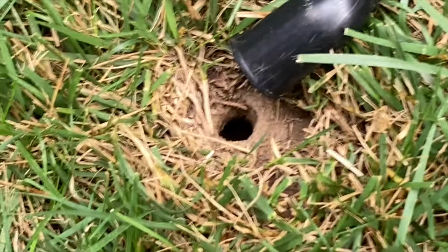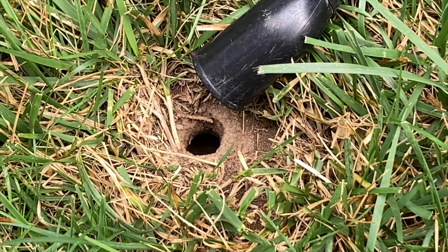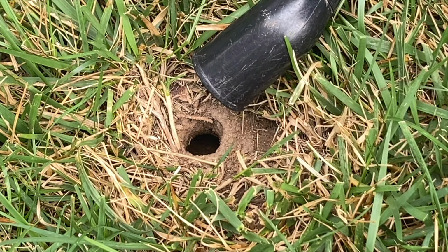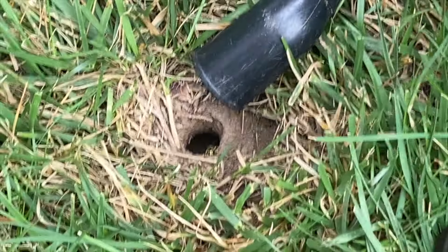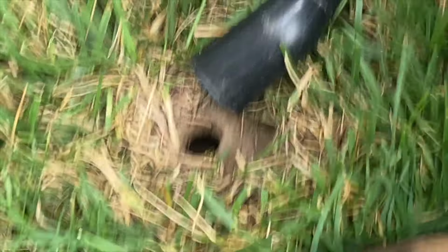And we vibrate it. And we do that by stomping on it. Vibration causes a panic and attack response in the wild. So that's what we're going to do. Rush out. Someone step here and do the same. See how they're coming up? This is the attack response.